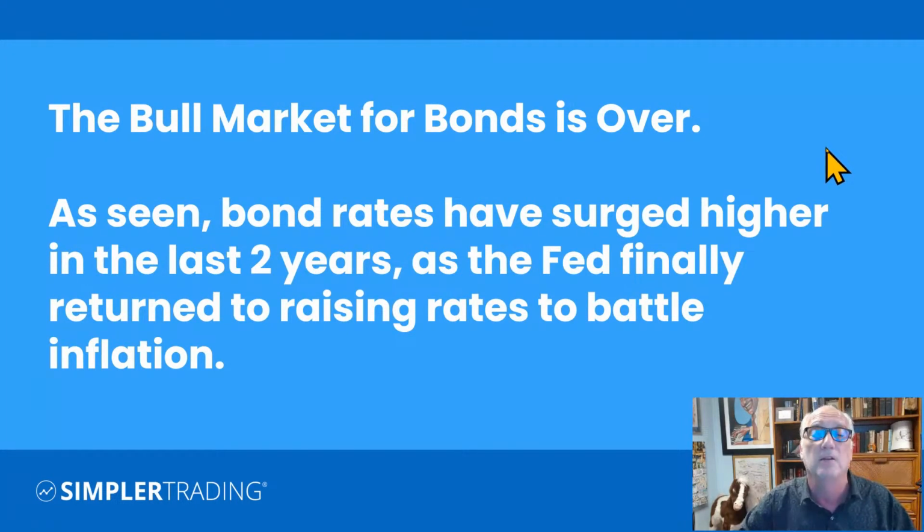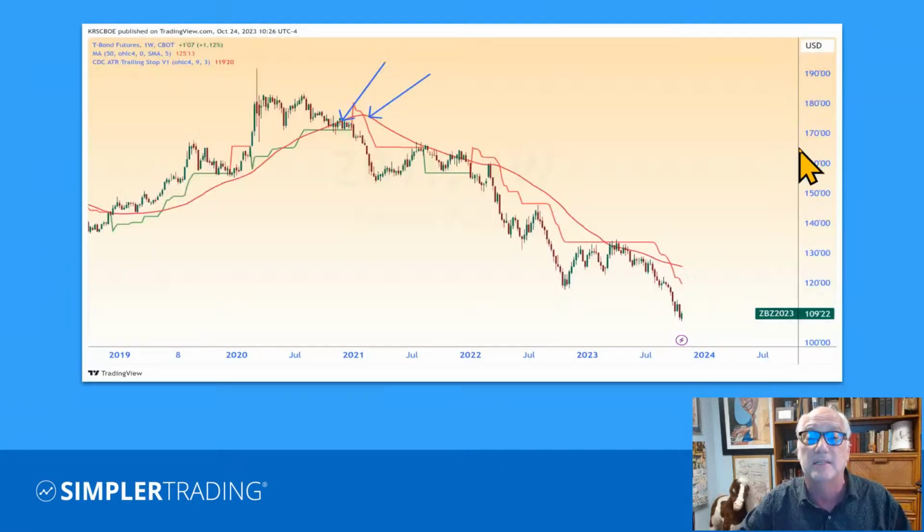And as you've seen, bond rates have surged higher the last 2 years as the Fed has finally pivoted to fighting inflation. It's the first time in decades. So there's the bond market rolling over.